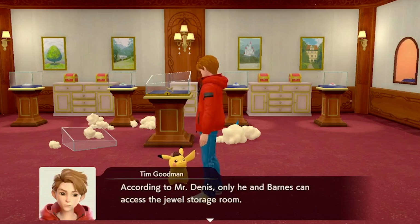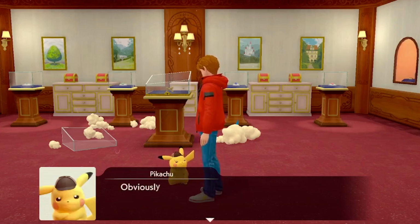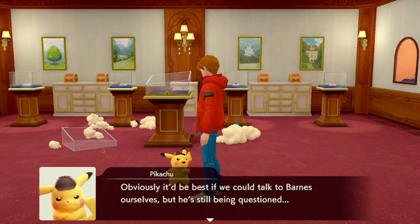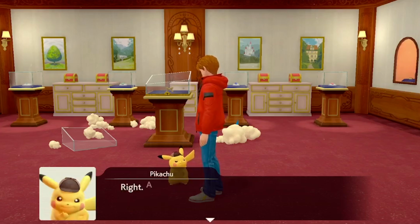According to Mr. Dennis, he and Mr. Barnes can access the jewel storage room. I understand why police suspect Barnes, but I'm not so sure. Obviously, it would be the best if we could talk to Barnes ourselves, but he's still being questioned. We just need to ask Mr. Dennis about the lock of the jewel case. Right. After we wrap up here, let's go ask him.